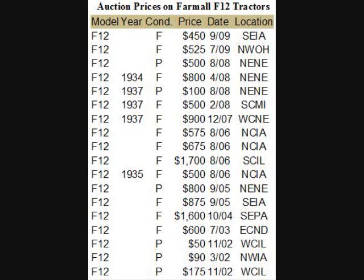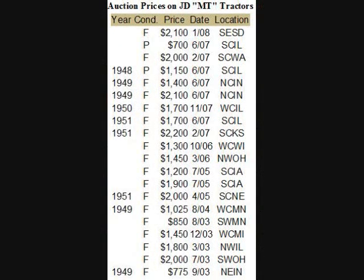Here are lists of Farmall F12s and John Deere MTs I've seen sold at auction over the last few years. Once again, only the ones listed in fair or poor condition are shown. Well, there you go. We found ourselves 4 antique tractors and an old Allis-Chalmers baler on our little treasure hunt today. And we learned a little bit about what they might be worth.